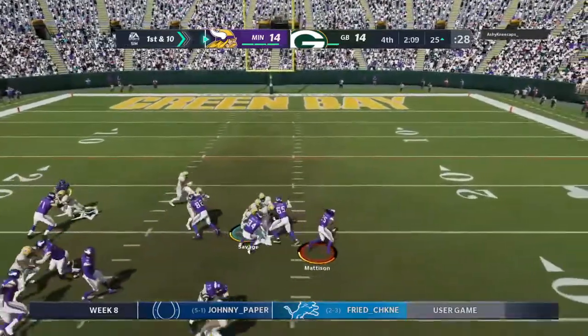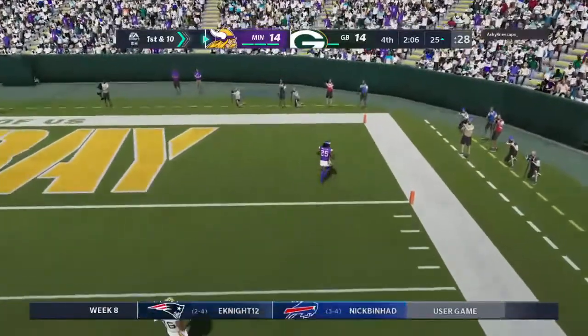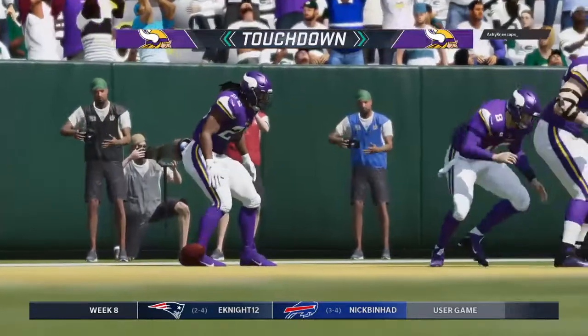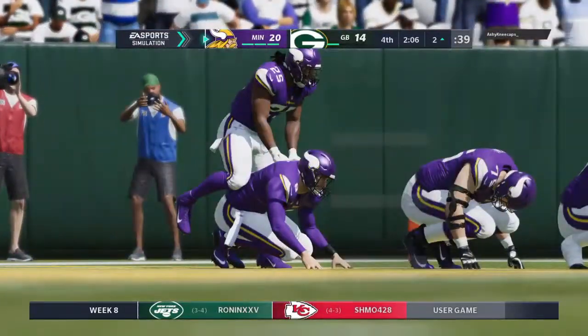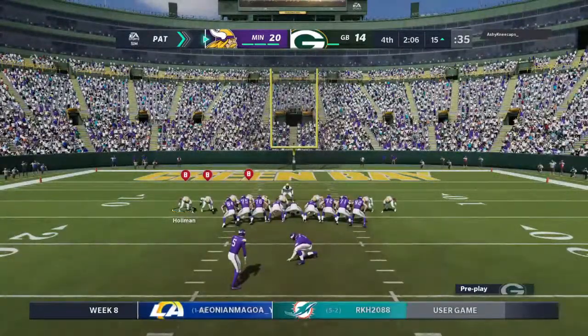Here's Madison. There he goes right side. And he'll get into the end zone. Touchdown, Minnesota. Alexander Madison, his 4th touchdown on the year. And the Vikings are going to take the lead.